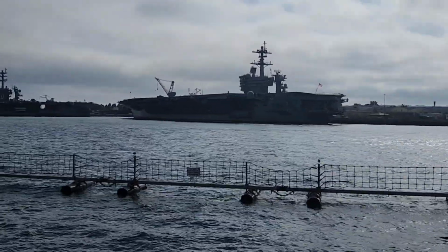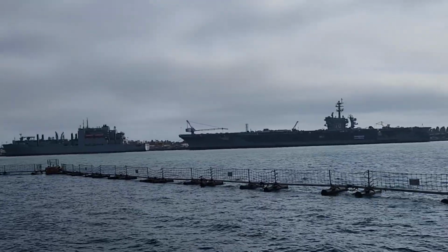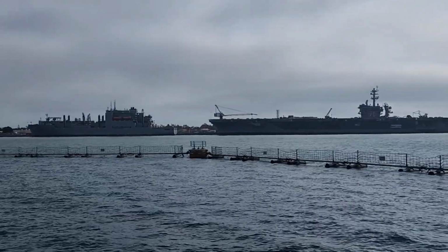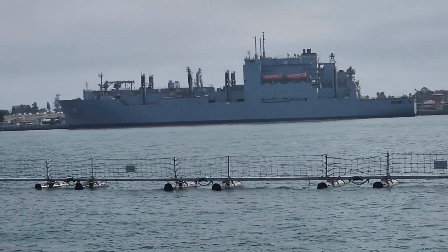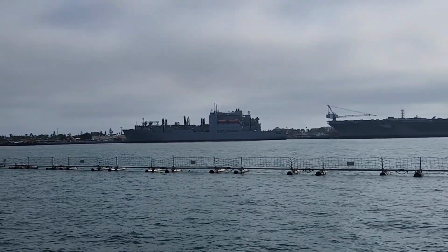Nimitz-class aircraft carriers carry upwards of 85 aircraft. You can actually see one of those aircraft mid-ship on the George Washington there. With the help of a steam-powered catapult system, those aircraft are able to travel from 0 to 160 miles per hour in just 2 seconds. These Nimitz-class aircraft carriers are considered by the Navy to be the single largest weapon on the planet.